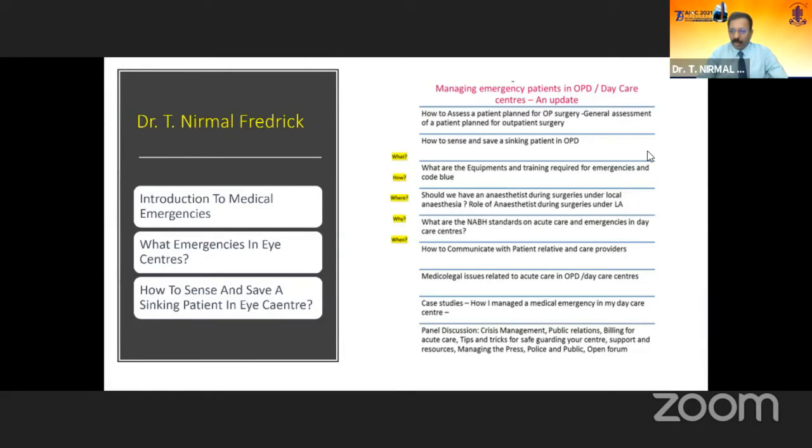So this instruction course is basically on how to assess a patient and plan for OP surgery, how to sense and save a sinking patient in OPD, what are the equipments and training required for managing emergencies, how to call a code blue, and should we have an anesthetist during surgeries, and what exactly are the NABH standards with reference to acute care and emergencies in daycare centers, and certain relevant issues with reference to patient management and some interesting case studies.